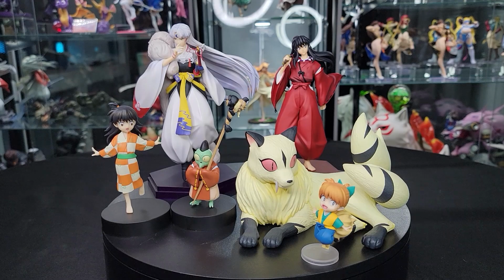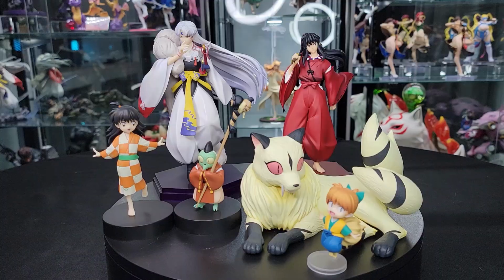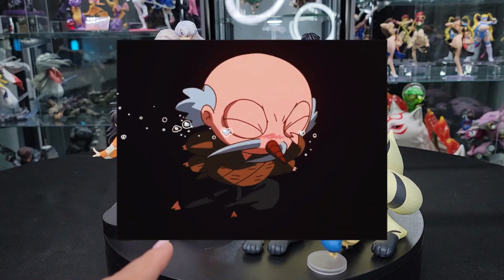I can't wait for Miroku and Sango to come in so that I can finally have the complete set, and they would look amazing. I'm going to have them all on the top row over there. I will show you here in a second. But yeah, if you're a big Inuyasha fan, I think it's worth collecting all of them. But hold on, what about my boy Myoga? Where's Myoga at? I don't see him anywhere.